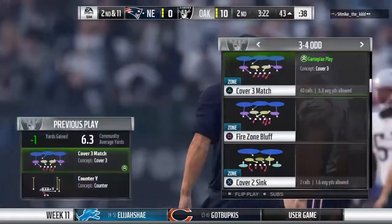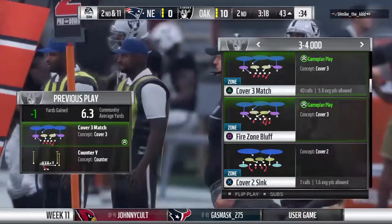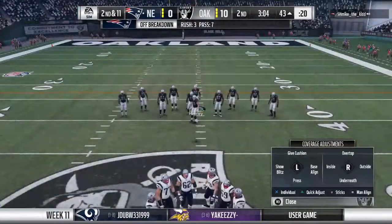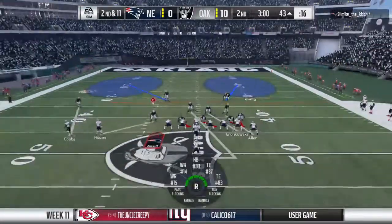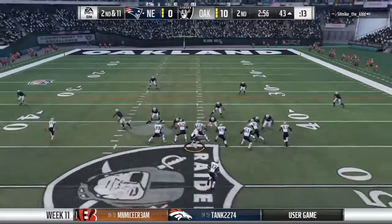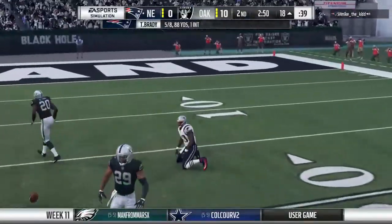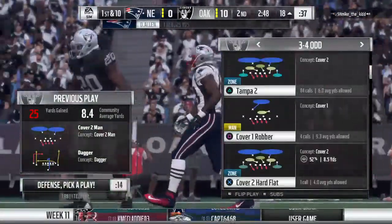At the 43-yard line. Brady to throw on 2nd down. And that's complete to the right side. It's Allen. A really nice gain of 25 yards.